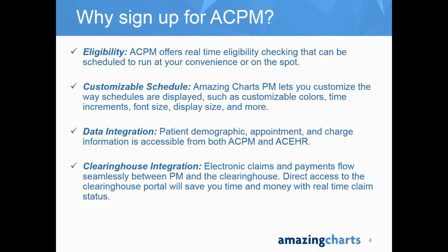The customizable schedule. Amazing Charts Practice Management lets you customize the way schedules are displayed, such as colors, time increments, font size, display size, and more. This is something that we built into the product because for years and years on the EHR side, we had a lot of requests. Can we have our schedule built in different colors?